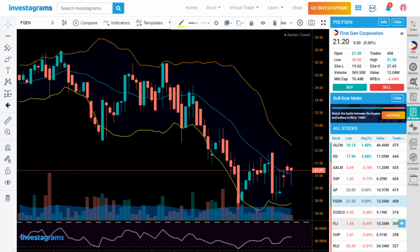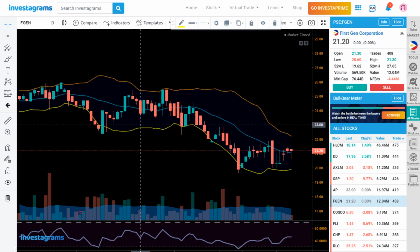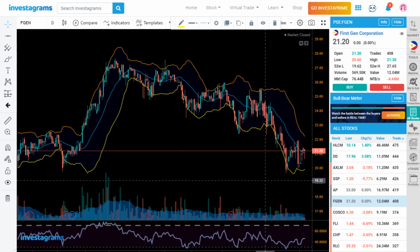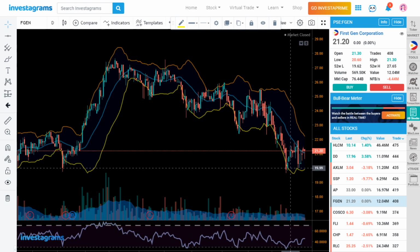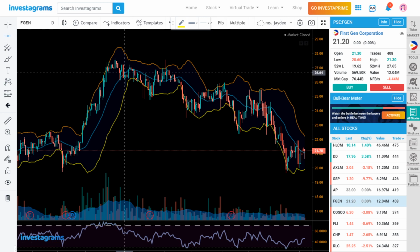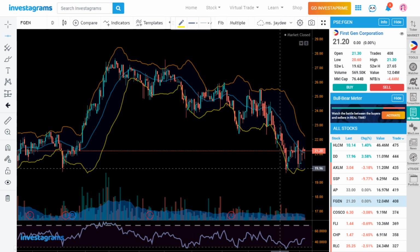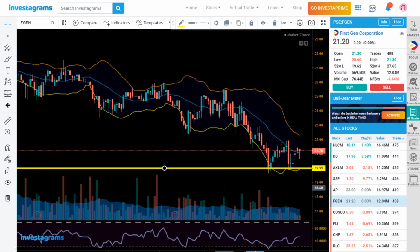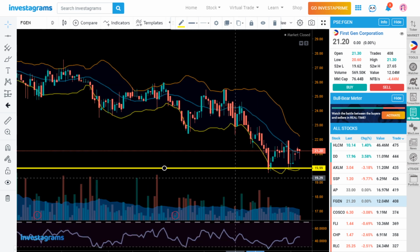FGEN is also giving us a bearish signal. The downtrend for me is not over yet for FGEN. This one right here. Okay, there are some bounces, but I feel that your 19.99 or your 20 peso level will still be revisited. So just enter when the price reaches that level again. Okay, because I have a strong feeling it will.